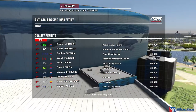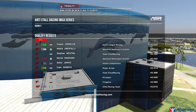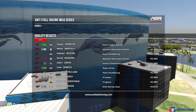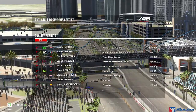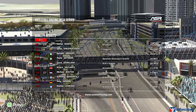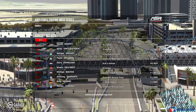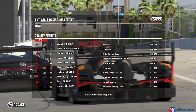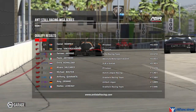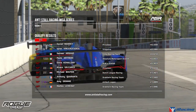Followed by Samir Ashad. Same there for Samir, down in 10th. He's had some cracking races over the last season and certainly the first five coming into this. So exciting grid, 6 tenths split in that group there. Then we have followed by Paolo, Antonori, Emre Alvaro, Michael Buta, Anthony Waranta, Amy Grime, and Matteo Lemare finishing the field off there down in 17th place.